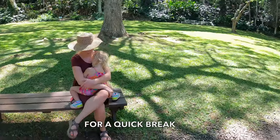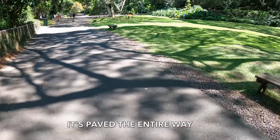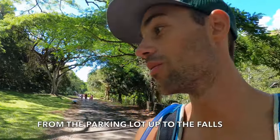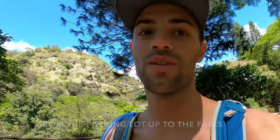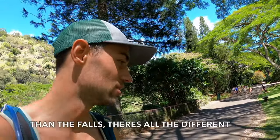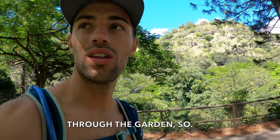Nice spot here for a quick break. This trail is great. It's paved the entire way. You can actually also pay to take a shuttle from the parking lot up to the falls. Definitely recommend walking, because this is probably just as cool, if not cooler, than the falls. There's all different, you know, trees and plants through the garden.